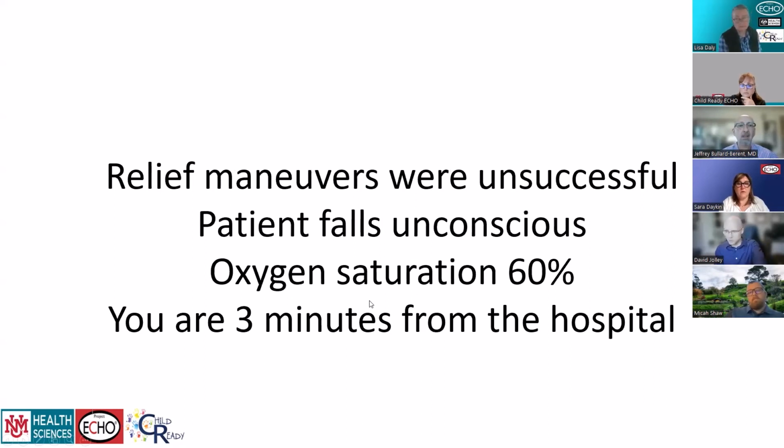So relief maneuvers were unsuccessful. The patient falls unconscious and their oxygen saturation is 60%. They happen to be literally around the corner from our hospital. So fortunately for them, they've got more resources there. We're super close, so they scooped and ran. They were able to get a face mask on. It literally was that fast that as soon as they got to the truck, they put a face mask on and they were at our door right away. So they chose to transport the patient.